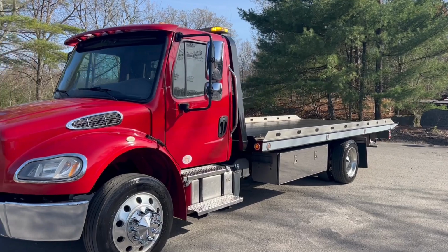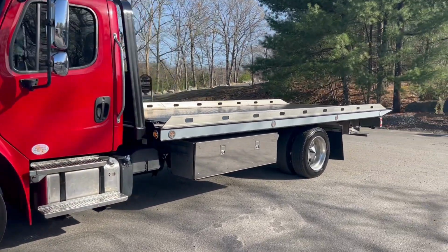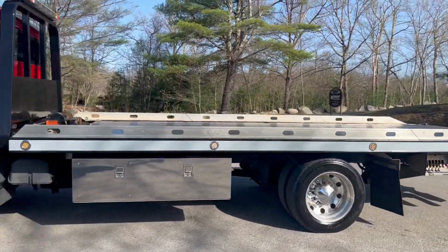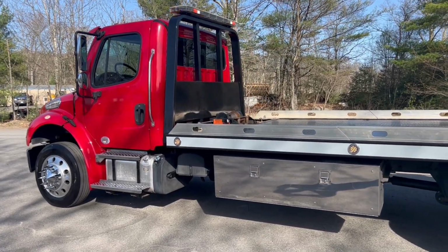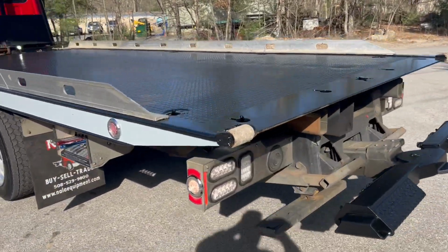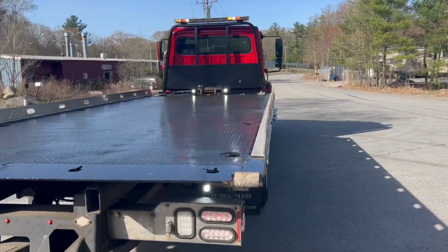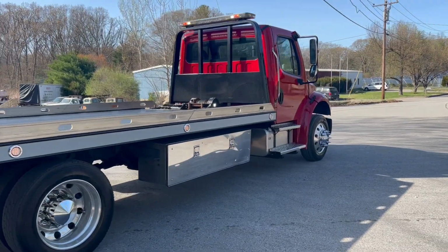Today we have a 2020 Freightliner rollback. Has 209,000 miles, one owner truck, has a 22-foot Century steel bed, stationary headboard, air ride, air brake, 22.5 rubber, stainless steel steps, twin 60-inch toolboxes, Alcoa wheels. Super nice truck, has the rollers in the back of the bed, runs and drives excellent, no lights, fully serviced, ready to go to work.